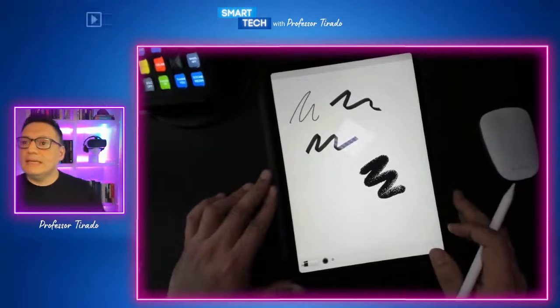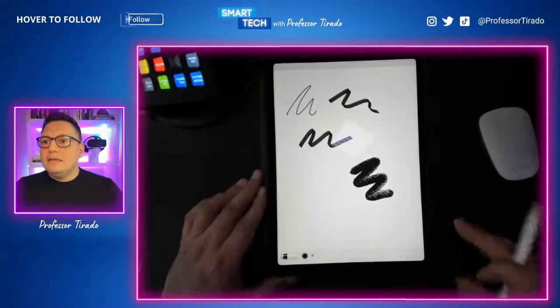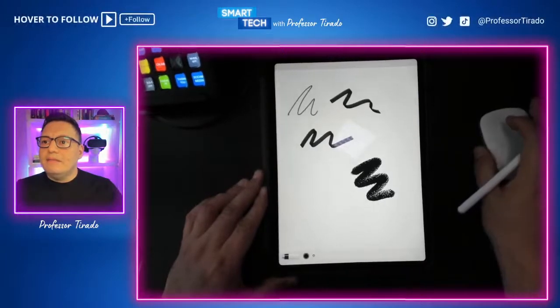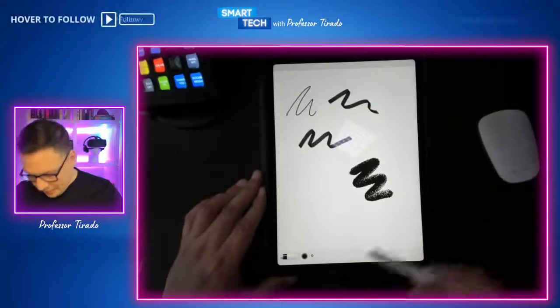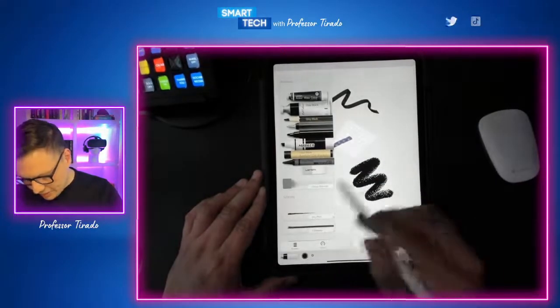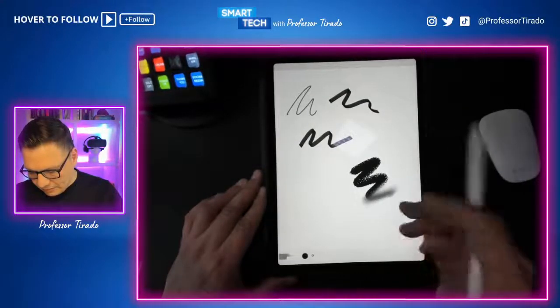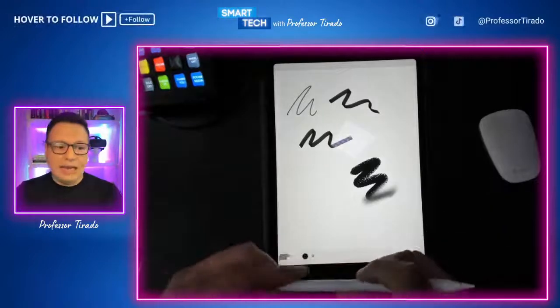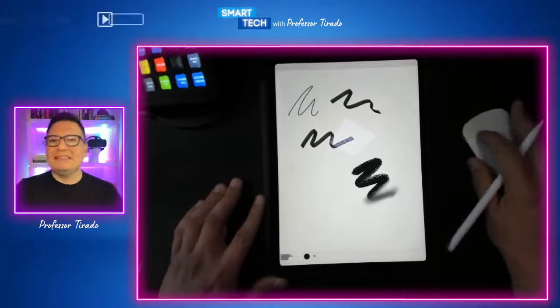So Serena's asking, how much space does the iPad 11 have? And does the back of the pencil serve as an eraser? Actually, I don't know. That's a very good question. I should know the answer to that question. I don't think it serves as an eraser. No, I don't think it does, but I have to double check. I haven't played with it long enough to see if it serves as an eraser.